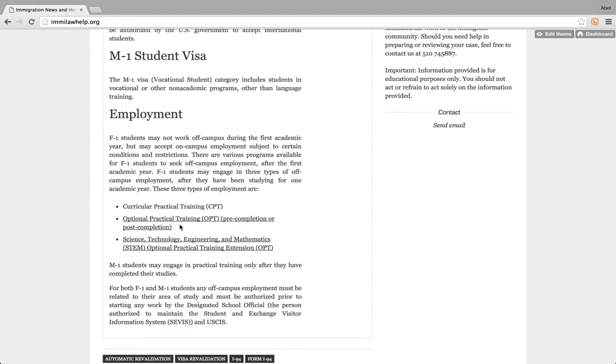So at this point, ladies and gentlemen, usually the only ways a student can work when it comes to F1 are CPT, OPT, and STEM OPT. So don't let anybody tell you otherwise. However, you can shift to other visas. Once you enter on a student visa, you can shift to H1B if you qualify. You can shift to L1, O1, and even other kinds of non-immigrant visas, or an immigrant visa.